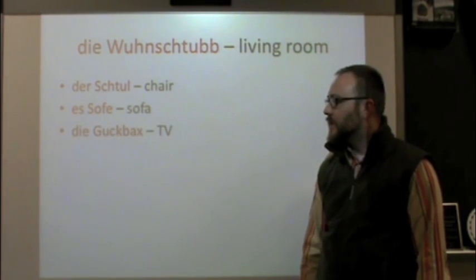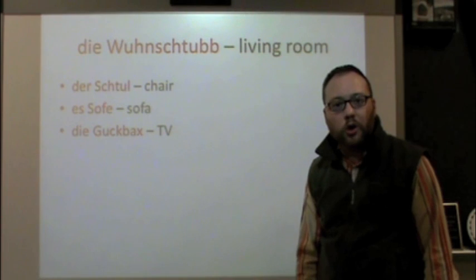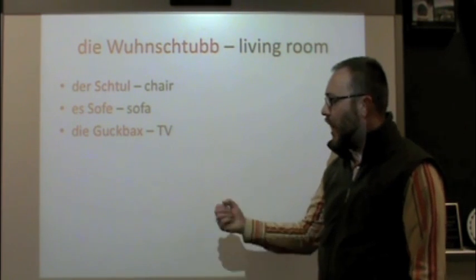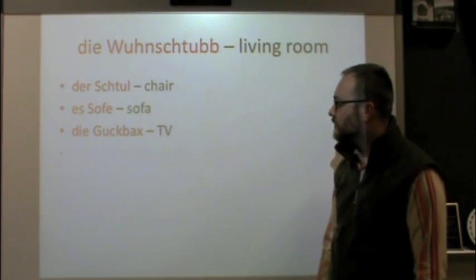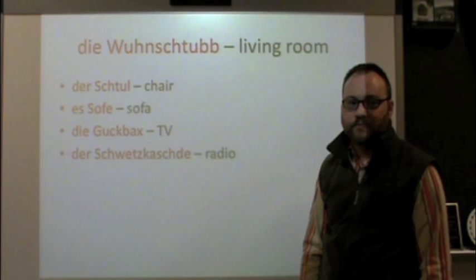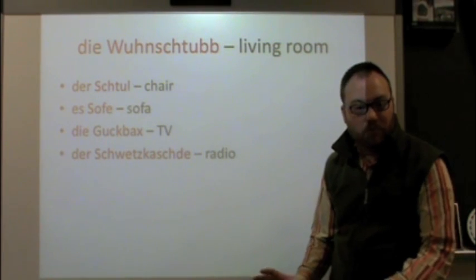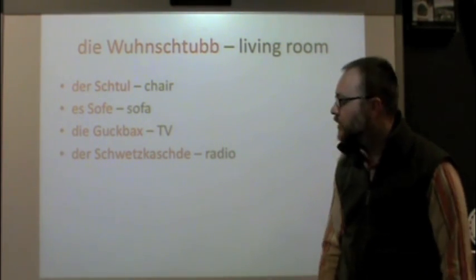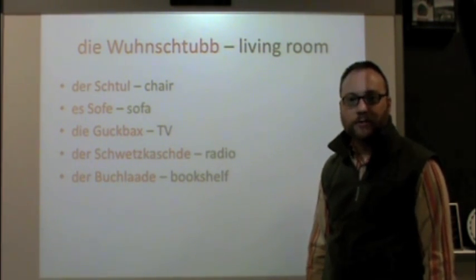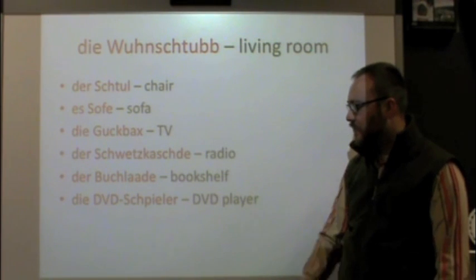Es Sofa. TV, again, here's a word that some people just use the word TV, but there's also the word die Guckbox, literally box that you look at, which is what a TV is. Radio, der Schwätzkasten, literally talking crate. Bookshelf, der Buchlade. And here's one that, of course, they never would have had back in the day.